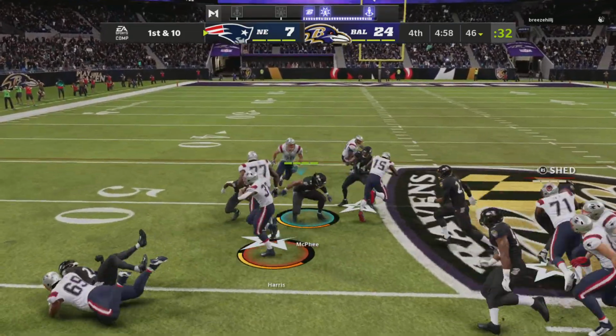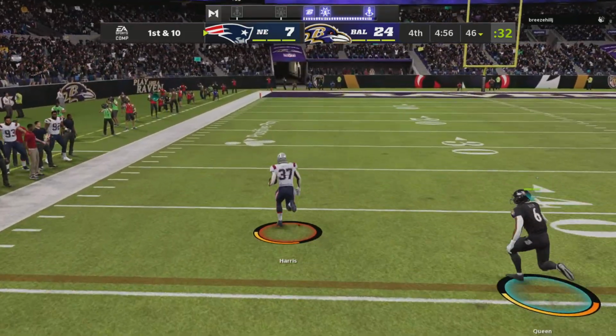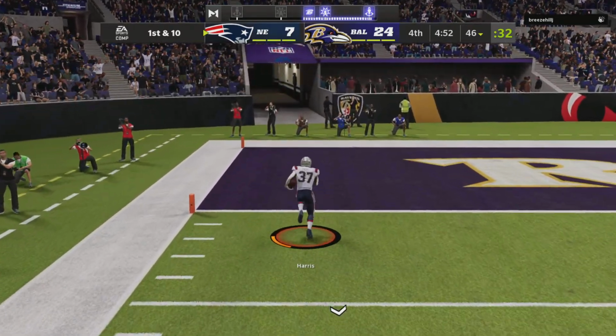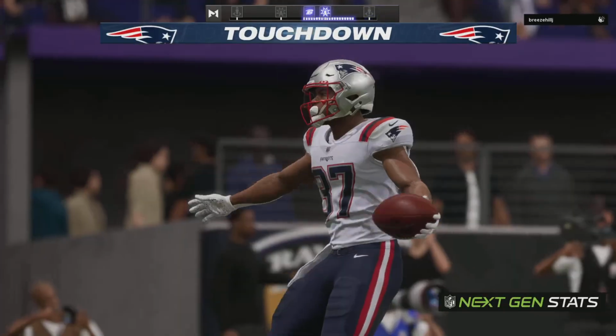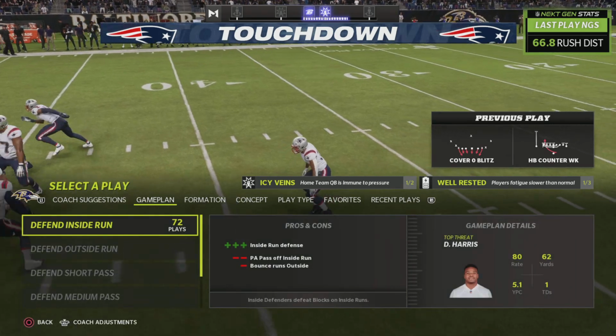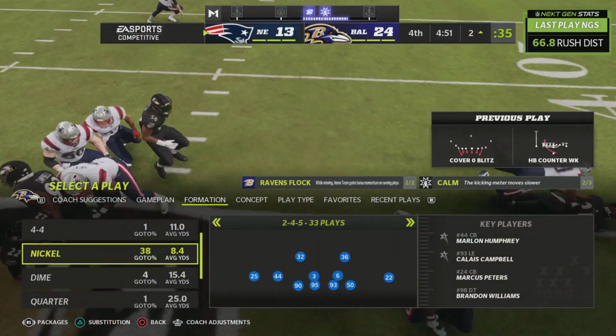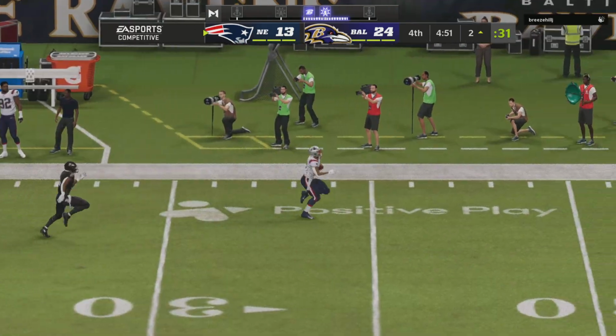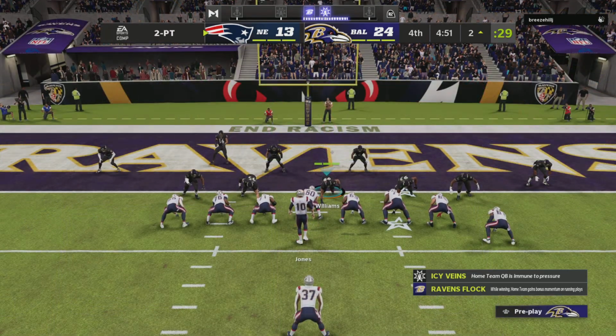They'll run on first down. Harris, and he's free going down the left side. It's a foot race, and all the way in. Touchdown, New England. I mean, there are touchdown runs, and then there are touchdown runs, and that one certainly fell into the latter category. That deserves a couple exclamation points.